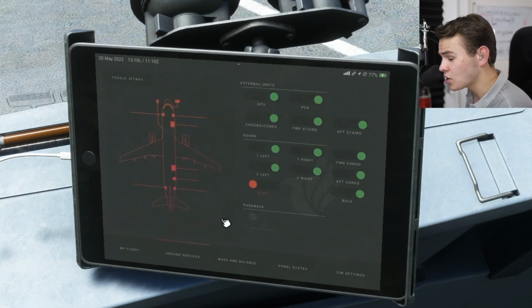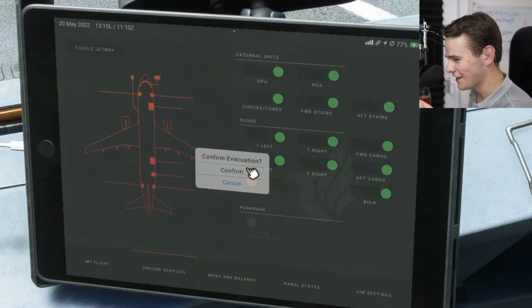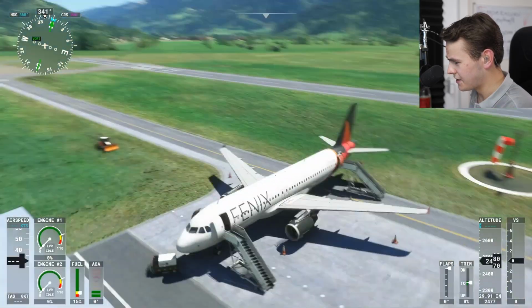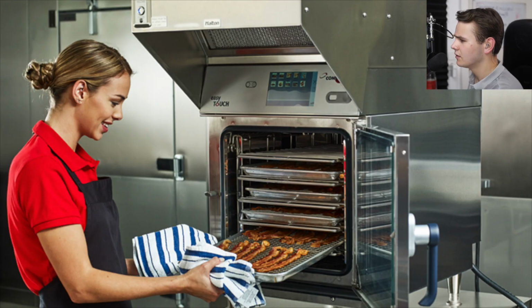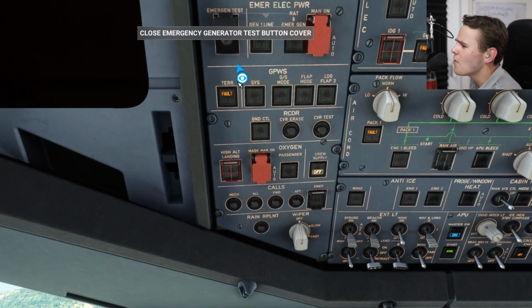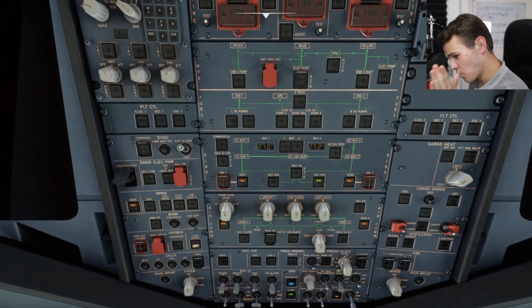Here we can, for example, control the ground services, and even pull the evacuation slides. Come on, let's go, evacuation. All right, evacuation mode. Yes, all right, where are they? Come on, evacuation. I guess for a proper evacuation, we need to turn the command on. Here we go. Yes. Yeah, this is just crazy, by the way. I mean, what am I supposed to show you? All right, it's good now. Just starting off this plane, this is really realistic.